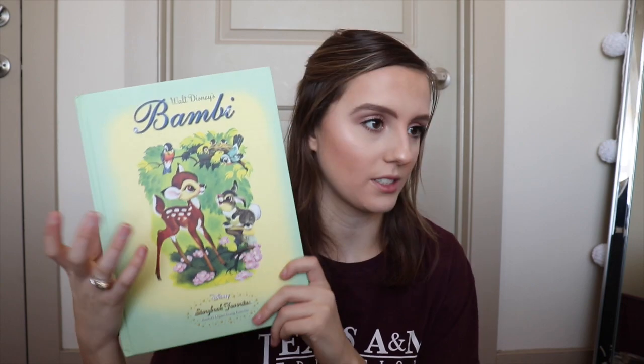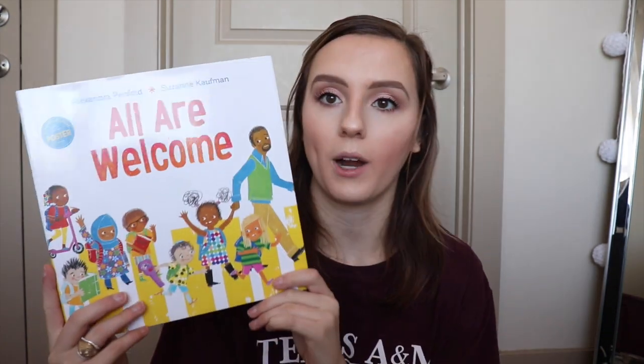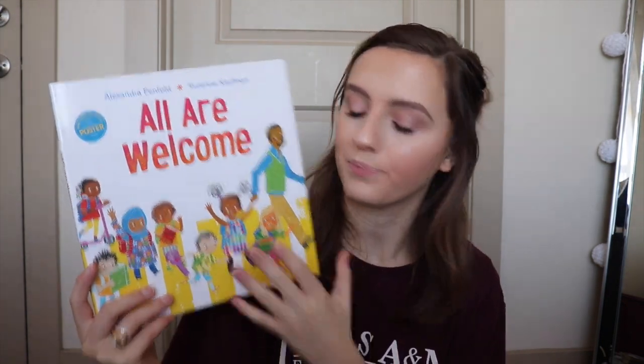This is Bambi, which again, I'm not buying any more Walt Disney books because these are really easy to find at garage sales. This is a book I purchased full price. This is All Are Welcome. This is a book I purchased on sale at Barnes & Noble. This is Goodnight Goon. This is a book I purchased full price.